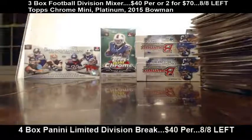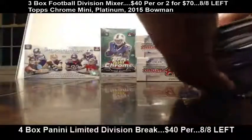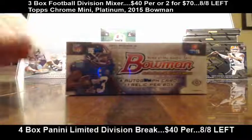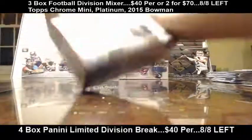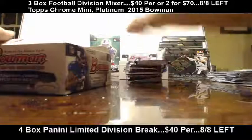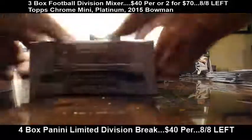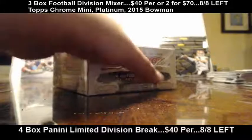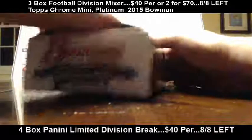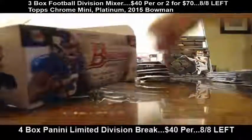All right, there's boxes 7 and 8. Let me get the base out of the way. Here's boxes 9 and 10. Boxes of the 10 box case. Let's do it. Here's box 9. Nate Orchard is Browns. Okay. Bob, I hope you were making note of all of those that DRP is telling us right here. There's box 10.